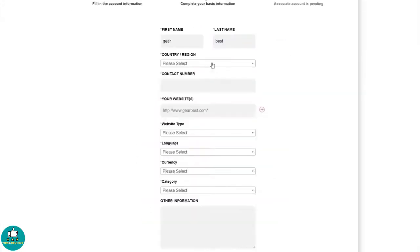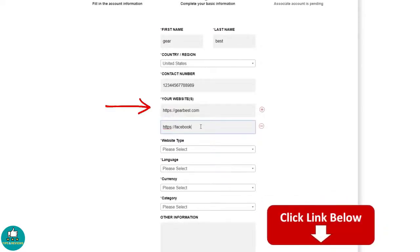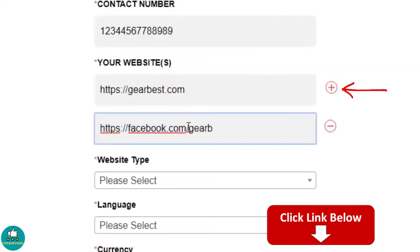Now when you get over to the second screen, go ahead and fill in your name, fill in your contact information. Now when you get down to the section marked your website, make sure it is your website and not just the generic facebook.com or twitter.com. Make sure it is a page that you specifically own, so it gives us a bit more information on who you are. Then you can add multiple sites by using the little plus symbol you can see next to where I'm typing.